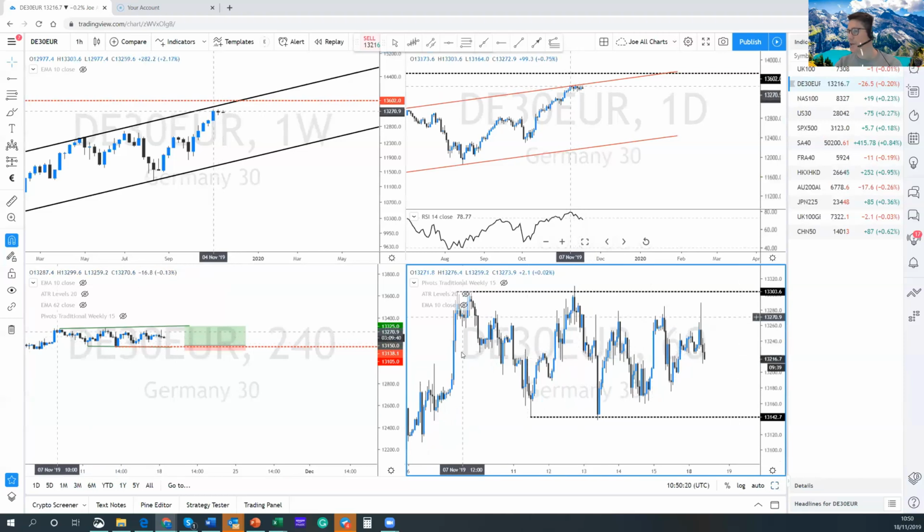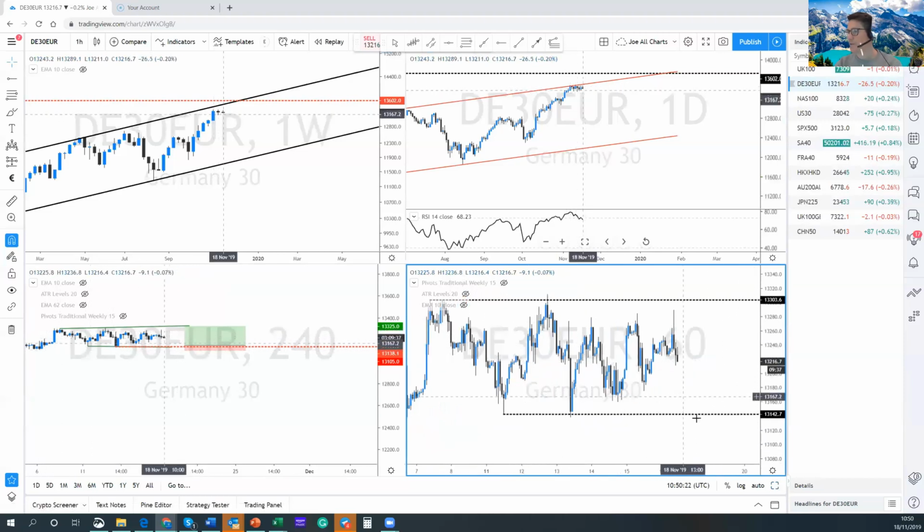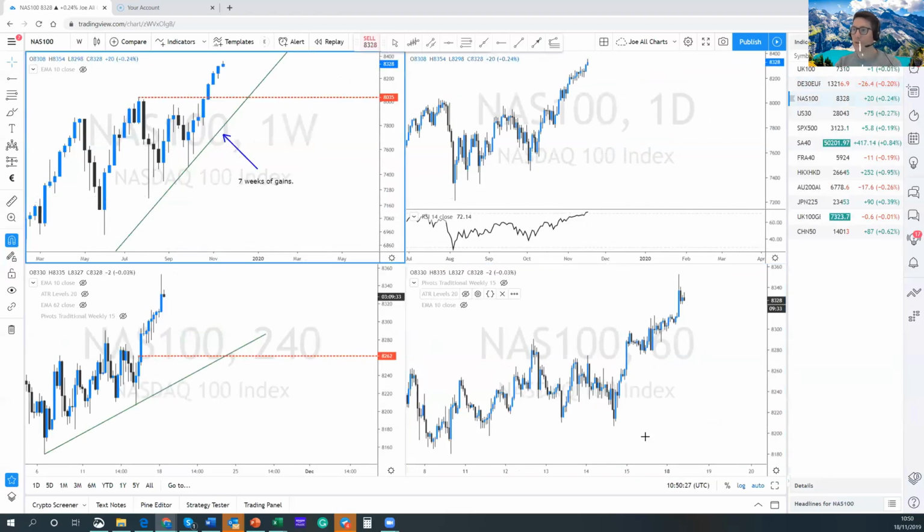Just look at the hourly chart there. You can see it's range bound, so just looking really for a dip towards the lower end of that to buy. Taking a look at the US markets, all very bullish.